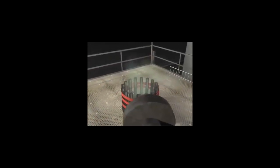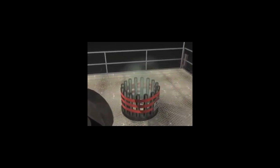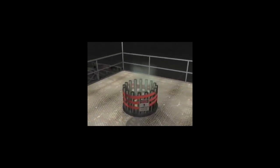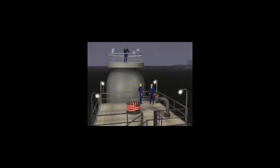Nitrogen is invisible, but it is colored light green here for illustration. Workers had attached a sign reading, "Danger, confined space, do not enter without permit." However, there were no specific warnings posted about the nitrogen hazard.